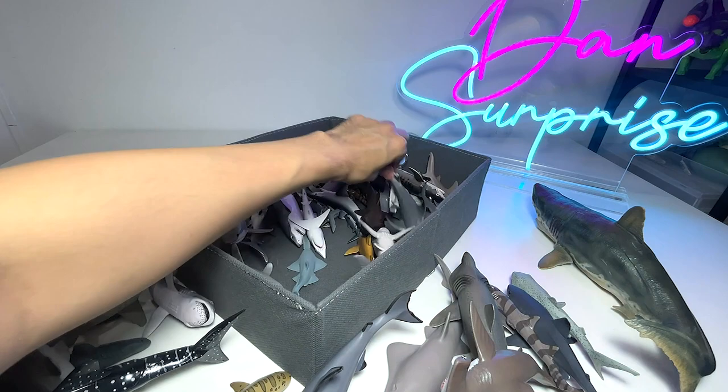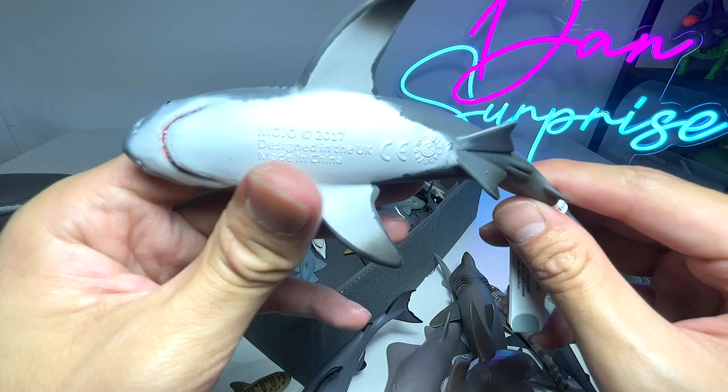This one, I have no idea what this is. Is this like a leopard shark or something like that? I have no idea. Yep. Let's see what else we've got.